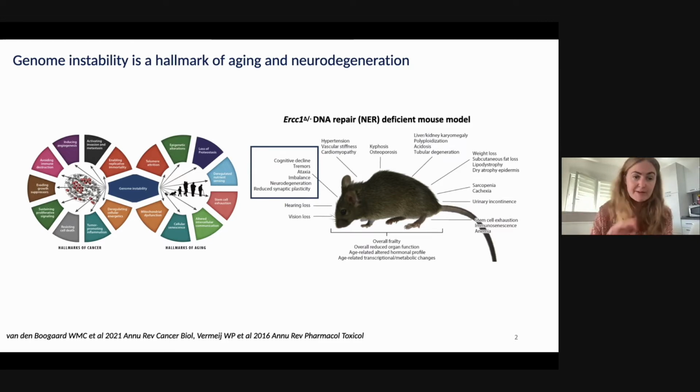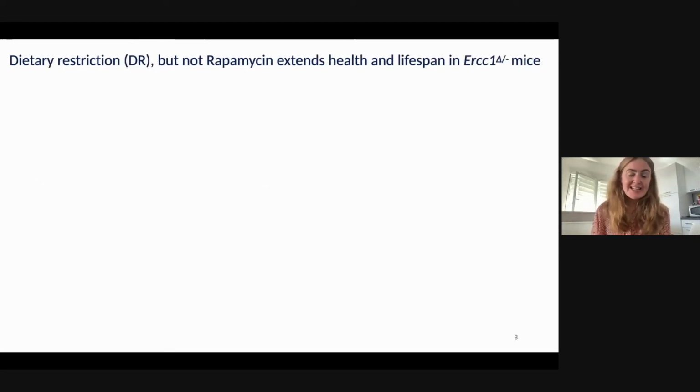I will spend a very short time on the next slide to tell you about rapamycin, which I've heard has been mentioned a couple of times in this conference. Rapamycin is an immunosuppressant drug, but it also works as an inhibitor of the mTOR growth pathway, and it has been shown to have some anti-aging effect across animals.